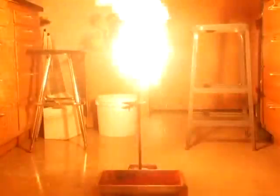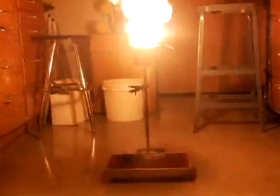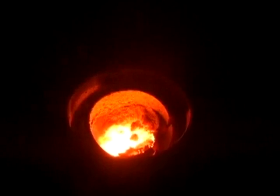What we've got is a mixture of iron oxide, which provides the oxygen, and aluminum powder. A lot of that dust is aluminum oxide. You form aluminum oxide and molten iron. That's what the molten iron looks like. Notice the color there. It's a yellow-white hot, which would be easily 1,000 centigrade. It's around 2,500 Fahrenheit or so.